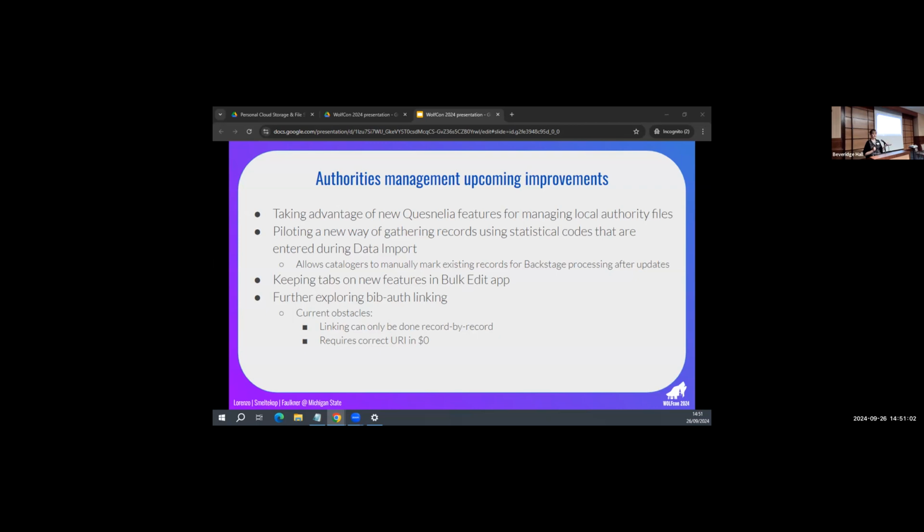So that statistical code would then allow us to grab those records and send them back to the vendor for reprocessing, essentially. And that code could also be manually added by catalogers too, in cases where maybe they're just editing a single record in QuickMarc and do something to change one of the authority headings. And then that would signal to me that it needs to be exported again for reprocessing.